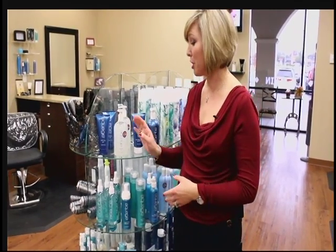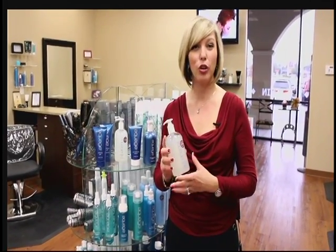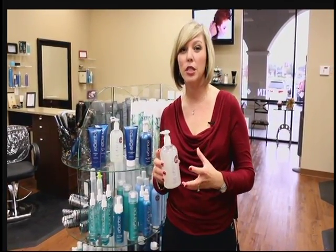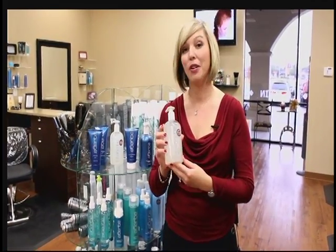AQUAGE has a wide array of styling products. I think one of the most impressive products, or at least probably the product that made me fall in love with this line the most, is their defining gel. Ladies, do you have that curly hair that nobody really understands? Does it get frizzy? Does it get unruly? Well, guess what? I have your solution, defining gel.